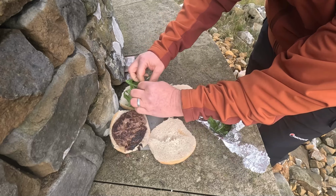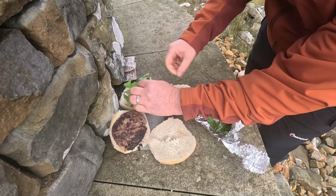Oh, blown away. I did have some squares of that square cheeseburger cheese to have a really pair of dirty cheeseburgers, but I left the cheese at home, so I'm gonna have to make do with rocket and British Army chili sauce. Do you know what though?